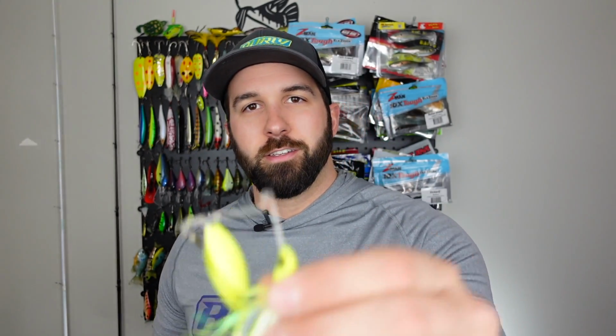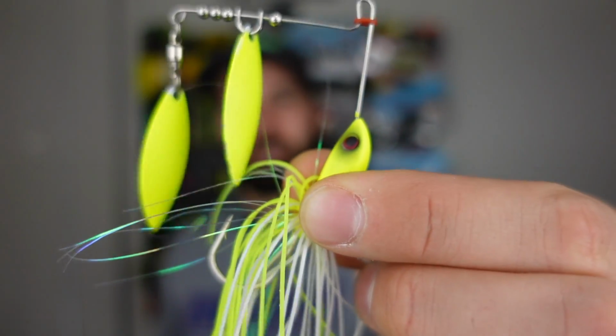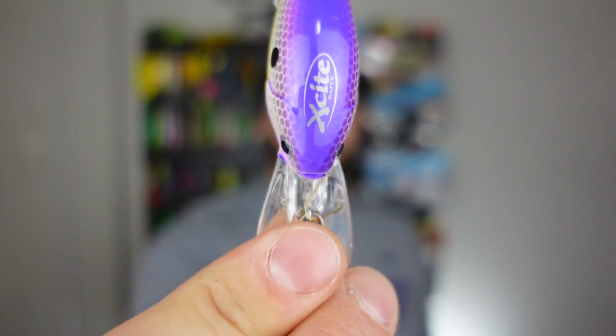But still, great looking bait. Honestly, can't even remember the name of this. It's the BioVex Stand Gun, and it's a sweet spinnerbait, although durability is questionable. Then we had that Excite Baits crankbait.